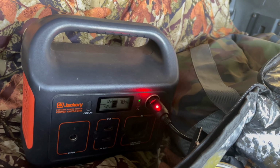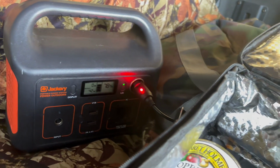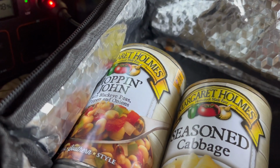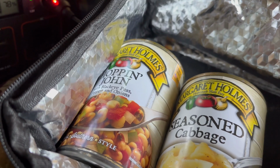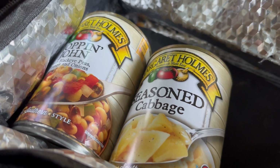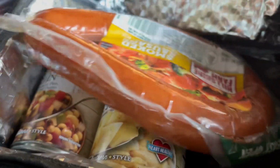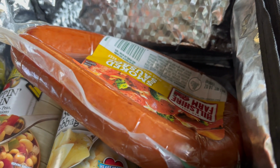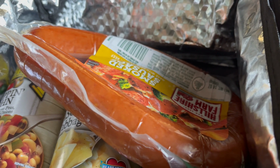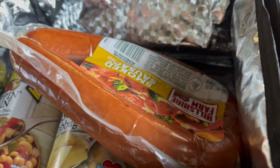I want to get washed up first and get on some clean clothes, but I got my Jackery and plugged in. I have my little portable oven. And we got some Hoppin' John with black-eyed peas and seasoned cabbage. And then I'm also going to put on there just for now to warm it up. Sausage, beef, ham, and turkey. And we're going to pan fry all this. But this will get it nice and warm, and that way it will require less cook time.